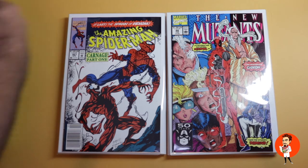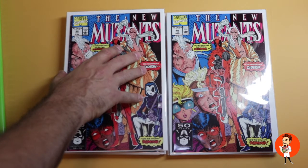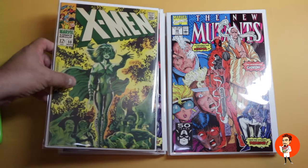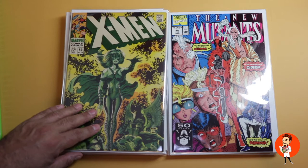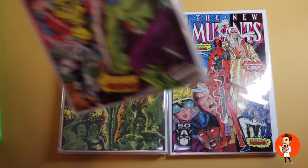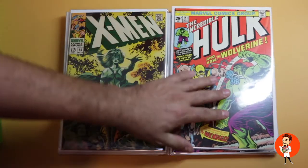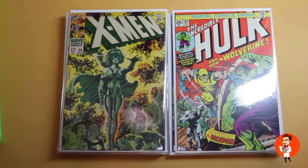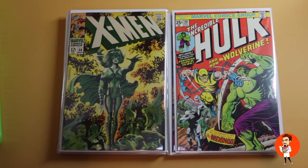Oh, look at this. Another copy of New Mutants 98. One of my favorite Steranko covers of all time, first appearance of Polaris at X-Men number 50. And last but not least, a very nice copy of Hulk 181. Again, a book that I see here quite frequently at the doctor's office.